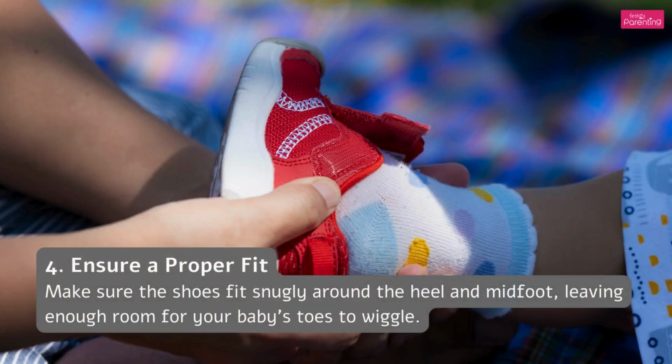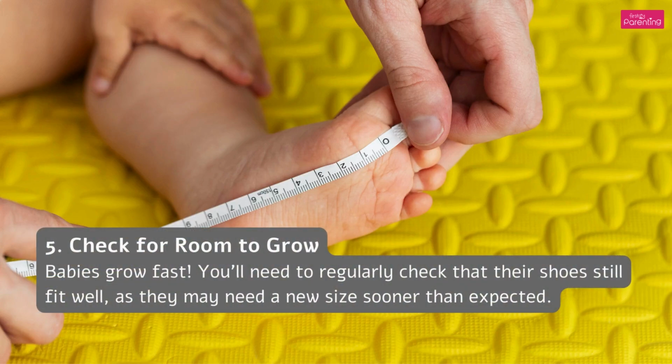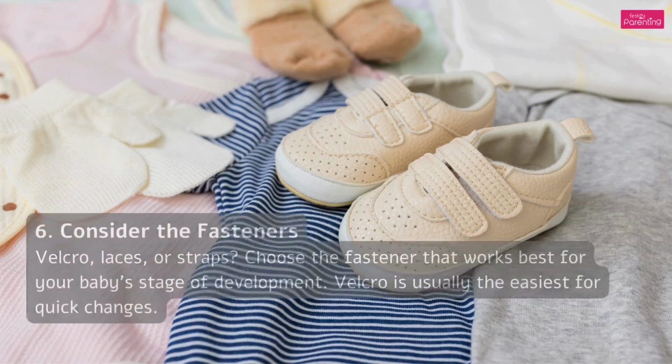4. Ensure a proper fit. Make sure the shoes fit snugly around the heel and midfoot, leaving enough room for your baby's toes to wiggle. 5. Check for room to grow. Babies grow fast. You'll need to regularly check that their shoes still fit well, as they may need a new size sooner than expected.